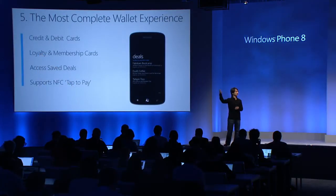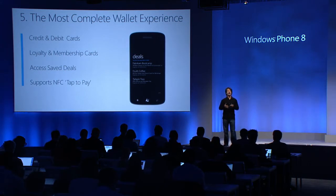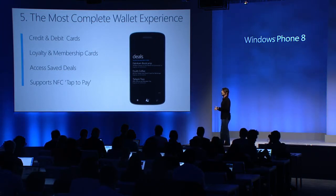It stores your credit cards and your debit cards. It stores your membership cards, you know, your AAA or your frequent flyer. It stores things like coupons. It lets you take them out and pay for things. Our wallet does all of that. It integrates third-party services into the wallet experience when you install a third-party app, so you have one place to go to see account balances, to see your frequent flyer information, or to pull a coupon out to redeem it. It integrates that via a third-party app API. It also supports secure NFC payments.